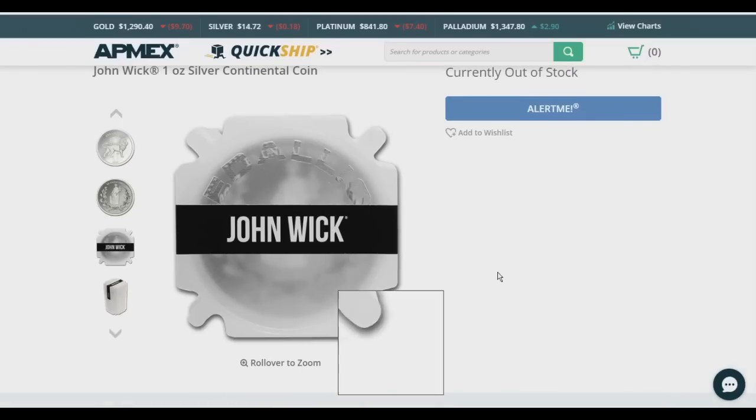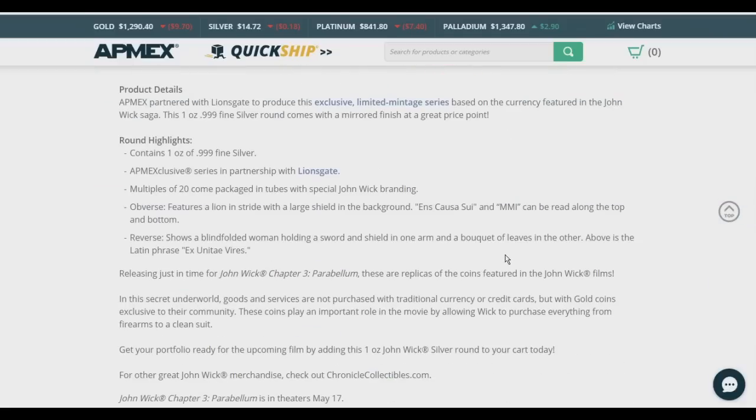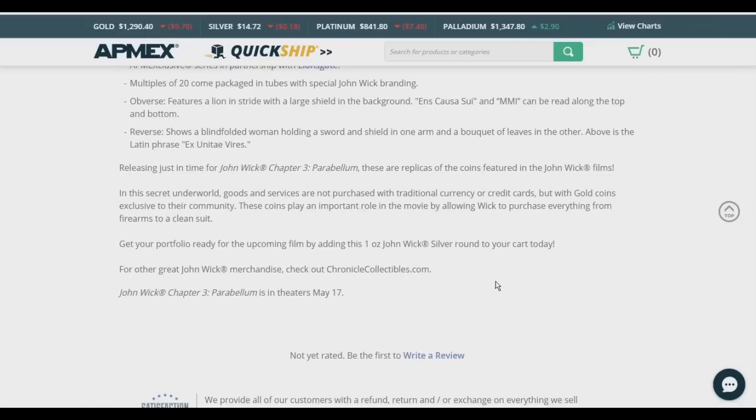And I gotta tell you guys, I've always thought, why don't they have the John Wick coins they use in the movie? Why aren't they in real life? You know, ex unitas veris. Let's get that stuff written on there, right? Let's see these coins. So very cool. Don't forget, John Wick comes in theaters May 17th. That's tomorrow. Comes out tomorrow.